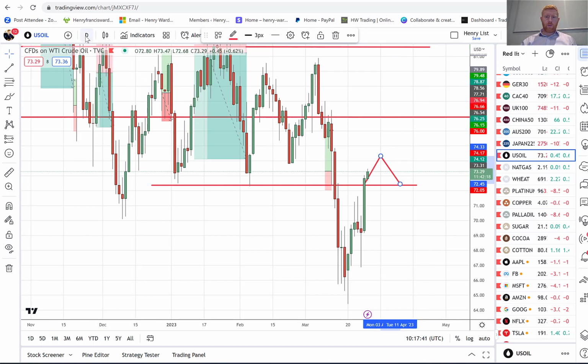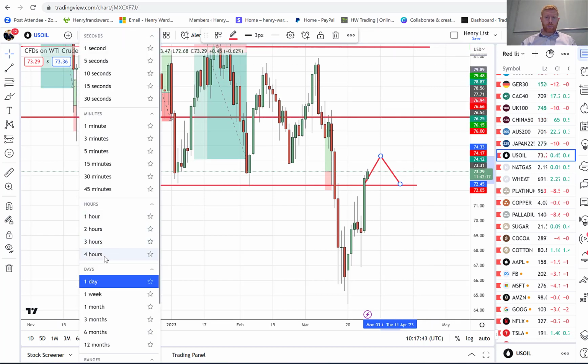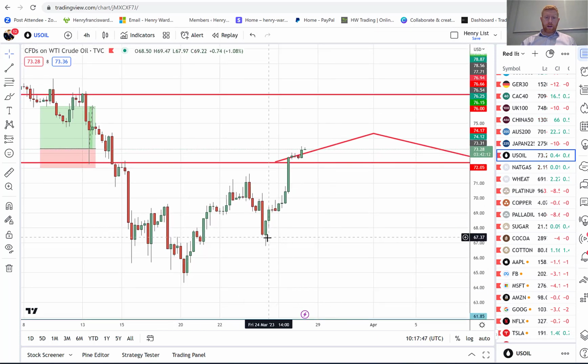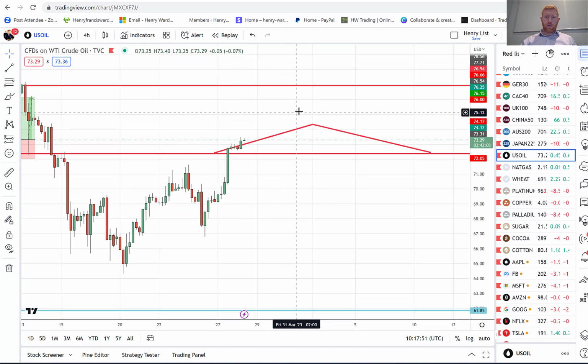So drop down to the 4 hour now and have a quick look. We have a little bit of momentum behind it. The lows have got higher, the highs have got higher, and I just need that to go up, pull back down, and then we're looking for that to the upside.